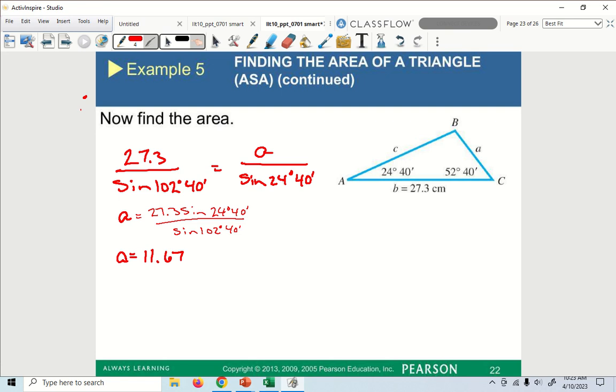Anyway, let's do the area now. So since I have little a and I have little b, the formula I have to use is going to be 1/2 times little a, little b, and sine of what angle? C, big C, right?